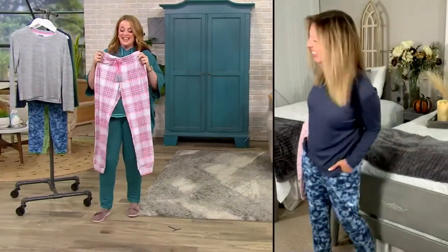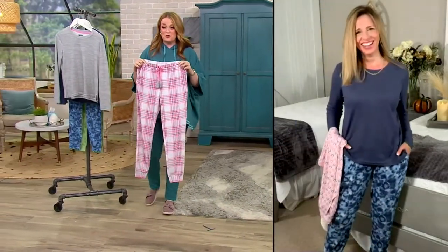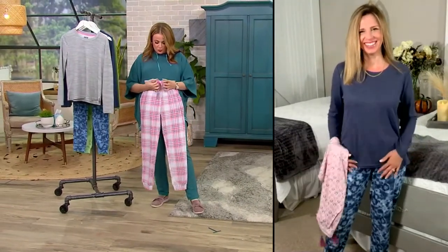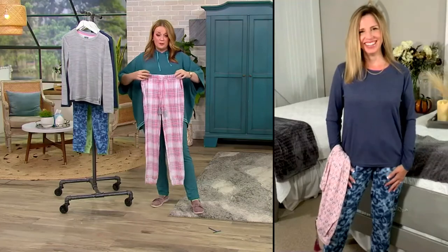But if you need to pack them up and go to your family member's house, or you need to take them with you on your weekend trip, they just really do pack up nicely.